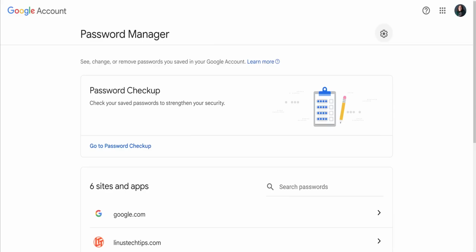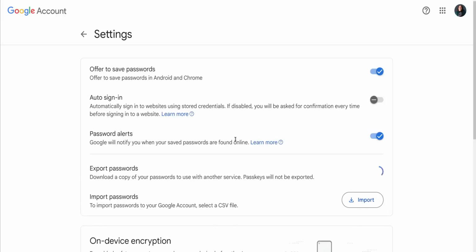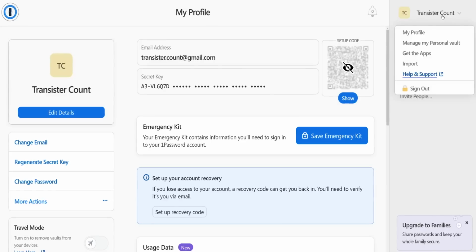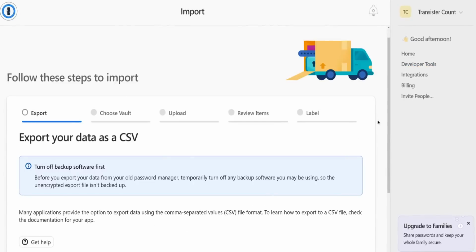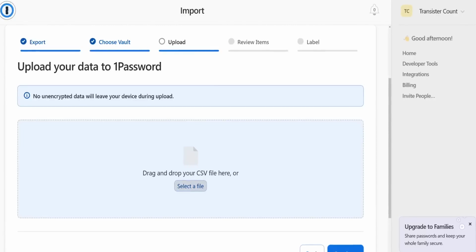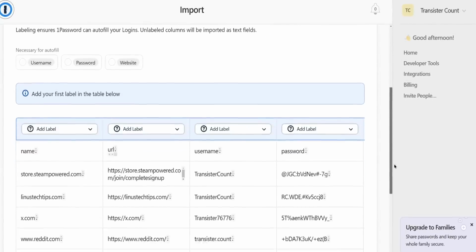Once you've decided on one you like, you're gonna need to export your passwords from your old password manager, and I'm gonna assume it's Google Passwords here. Open it up, click the settings gear, then click Export. You'll get a CSV file that you can then import to the password manager of your choice. For 1Password, you would go to your account settings, then click your name in the top right, then Import. Click either CSV file or a different password manager, choose the vault that you want to put your passwords into, then drop the CSV into the upload box and click Continue. You can pick and choose what to carry over if you want, and when you're done, you can apply your labels.